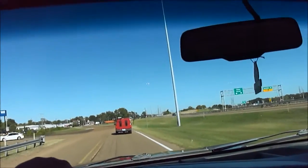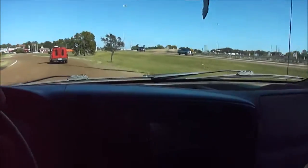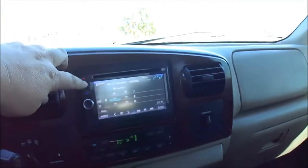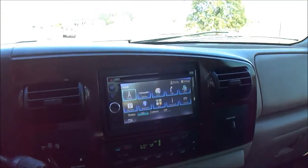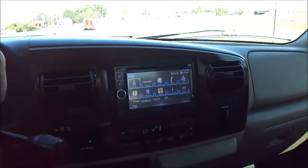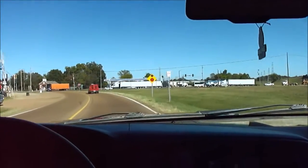Obviously, this truck was used by one guy that kept it up. Put the stereo in it, got the nice stereo. Got all kinds of little features, satellite, Pandora, Bluetooth, apps. There's an auxiliary input cable hidden behind the ashtray you can pull out and use.